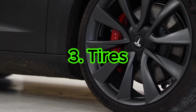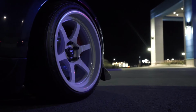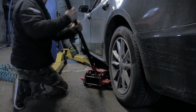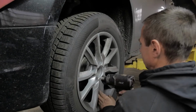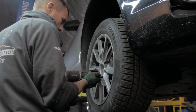3. Tires. Next, let's talk about tires. EVs are heavier than gasoline vehicles because of the large battery packs, which means they put more wear on tires. That makes regular tire maintenance even more important. Check your tire pressure at least once a month and keep it at the recommended level found in your owner's manual or door jamb. Underinflated tires reduce range and wear out faster. Also, rotate your tires every 5,000 to 7,500 miles to ensure even wear.